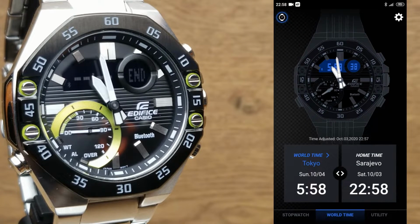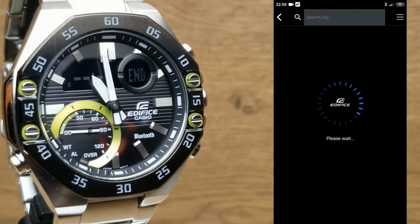Over here we have the home city settings and the world time settings. So basically over here your home time, currently my home time is Sarajevo, and when you first run your watch, the phone will automatically sync the time and date with the watch. So if your watch is not in the correct time zone, the phone will send the correct time zone information to your watch. On the left side we can choose our world time city.